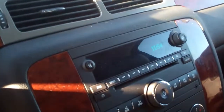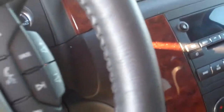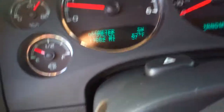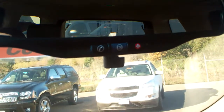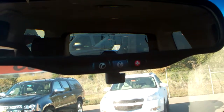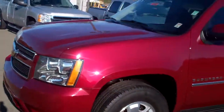I'm now inside. There you have the dash, you have everything at your fingertips, it's got the zone air, all of the things like cruise control, etc., right there on the steering wheel. There's the odometer, you can't read it, but I can, 19,000 miles. Up here on the mirror, if you can see right there, this car is equipped with OnStar. And by the way, anything that you purchase from us that is used, and this is previously driven, it does have 3 months of free OnStar.